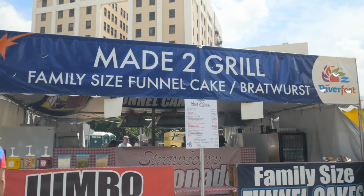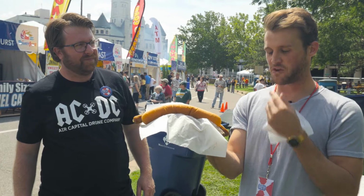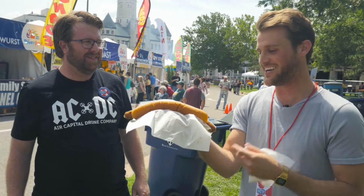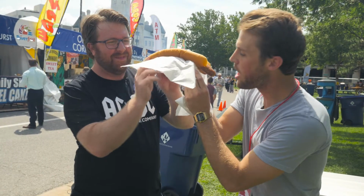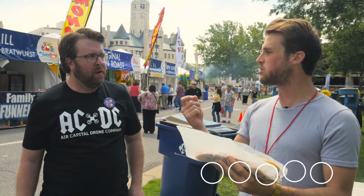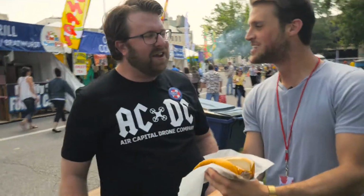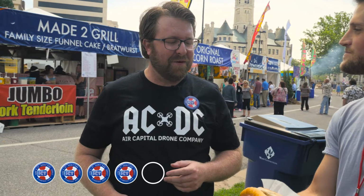Next up is the Made to Grill half-pound bratwurst. I think we're gonna share this one together. So Michael, here we go. It's over the top good. It's 5. If there's more buttons, I'd give it more. I like it. It wasn't as tangy as I like bratwurst to be. That's okay. I might have to give this one 4 buttons.